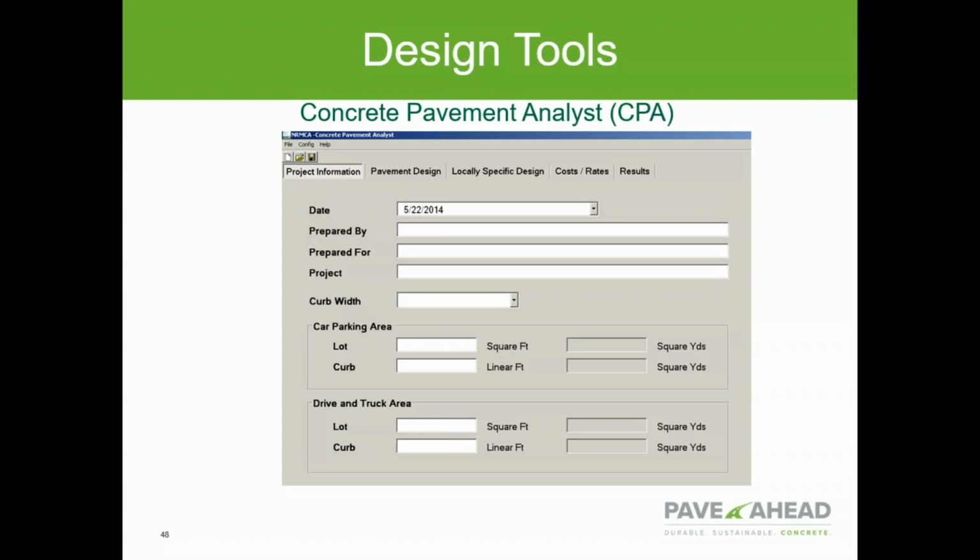This is not a design tool. This is more of a comparison tool, and I'm going to show you the way that I like to use this tool specifically. I alluded to this earlier. But basically, you go in. This is the opening page. You put your basic project information in here.